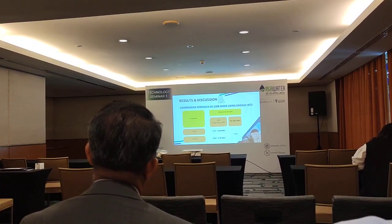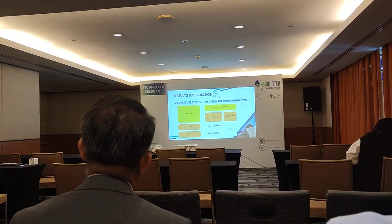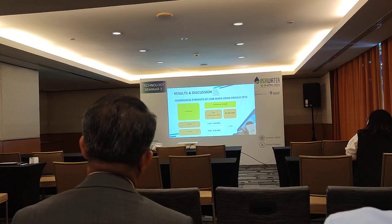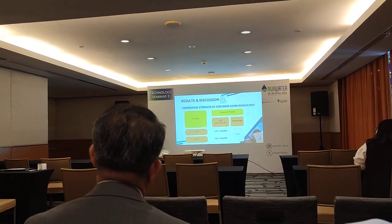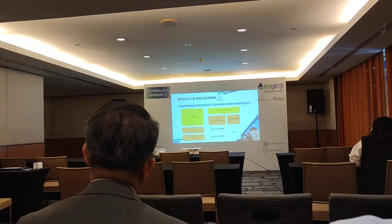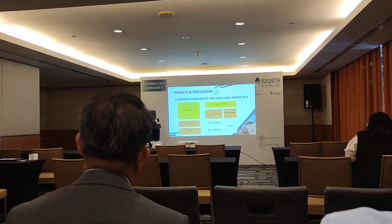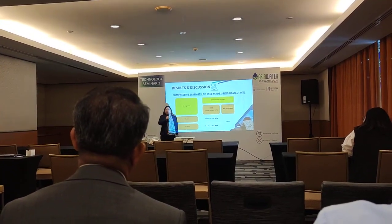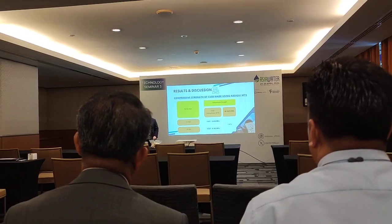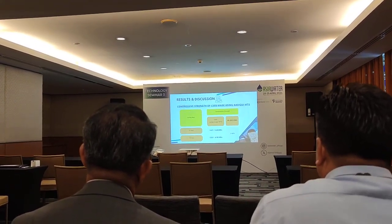So what is our required compressive strength? According to the British Standard 3921, 1985, we required a minimum of 5 megapascal of compressive strength. And as you can see here, this particular CSEB product is produced using Kasigui water treatment sludge.